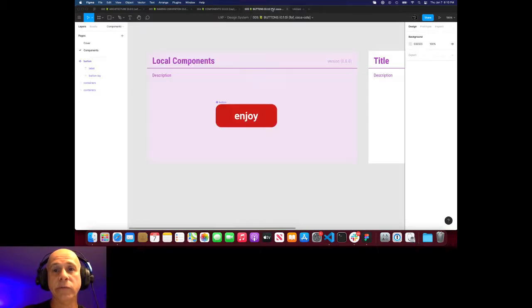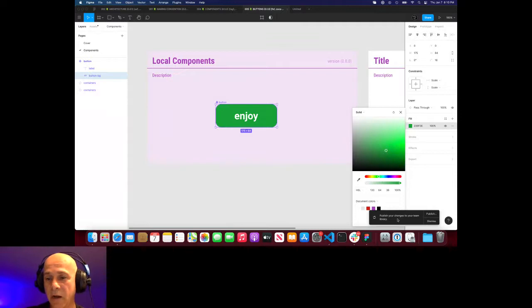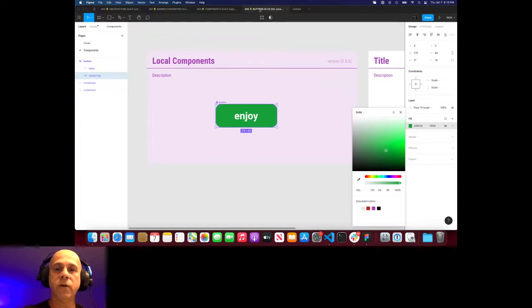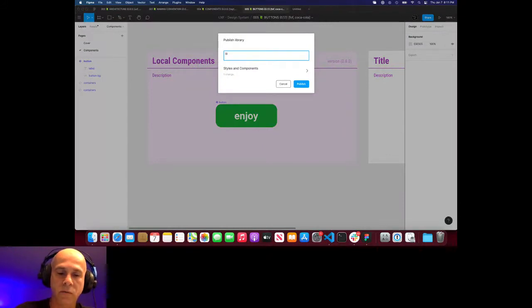So, and let's just say the client didn't like the red. Let's make sure that we change to another color. It's a green Coke, right? So you see how, since this is a published component, it's asking me to publish a new version. So I click on publish, and guess what I'm going to do? First, I'm going to rename this to 1.1. And now I can publish my file, my component. So team, this is my new version, and it's the green Coke.